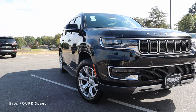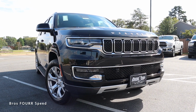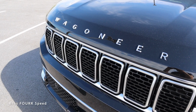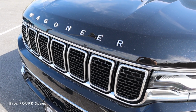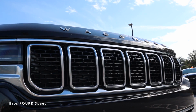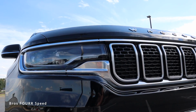Taking a look at the styling now with the all-new Wagoneer, this is a full-size SUV, a step up in size from the Grand Cherokee L. We have a really sweet front end with Wagoneer written out across the front portion of the hood. We have the traditional 7 slats within this front grille like all Jeeps are going to have, and you'll see a really cool brushed aluminum accent going around everything.